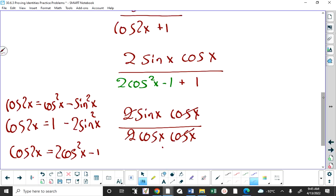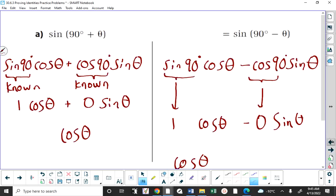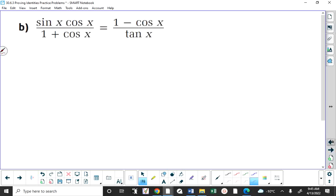Jonathan. 10b? Is that this one? So left side is sine x cos x over 1 plus cos x.